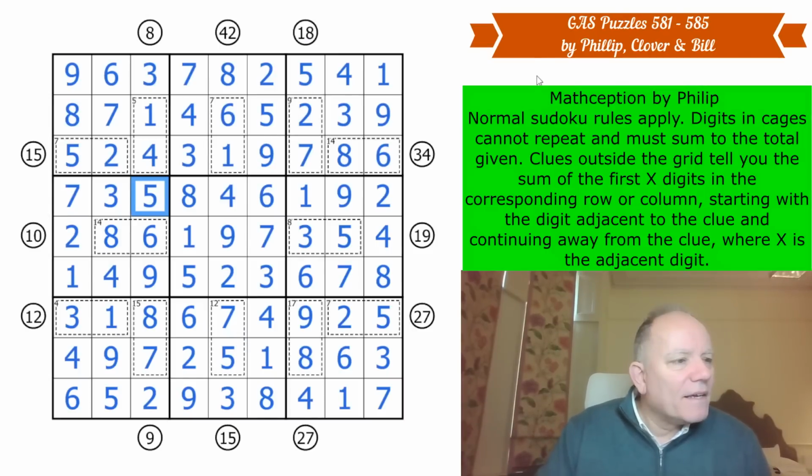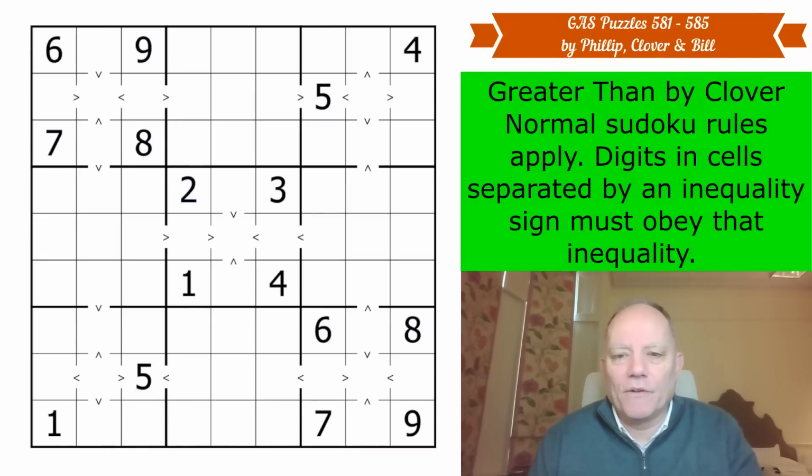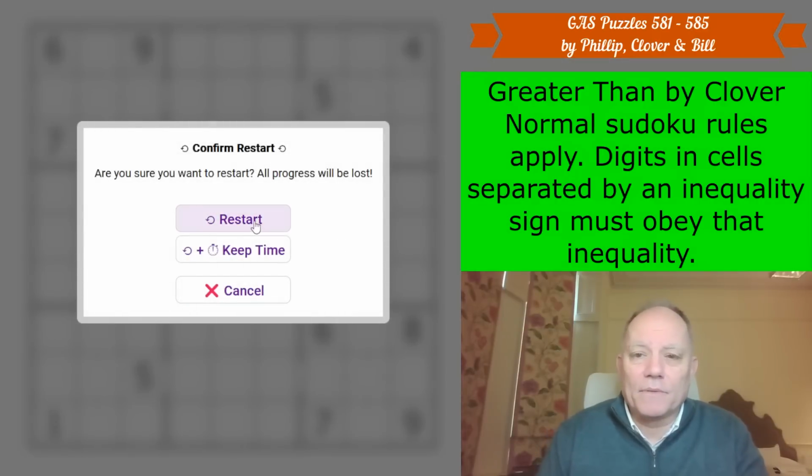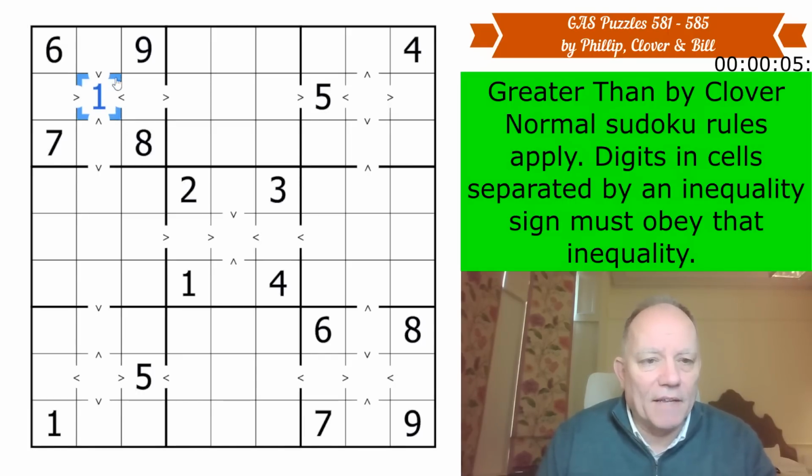I think in a recent video, I'm sure I hadn't had one in the first 4 over 5 minutes. Very much not the case today, but I think they're harder puzzles. Here we go. And that's got to be a 1 in this box because it's being pointed at by all the unknown digits.